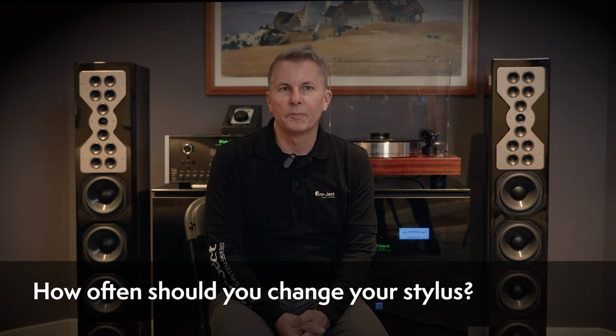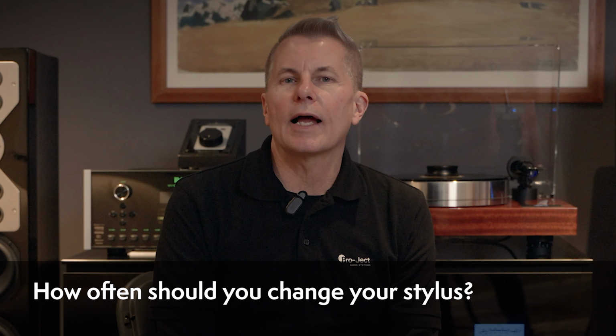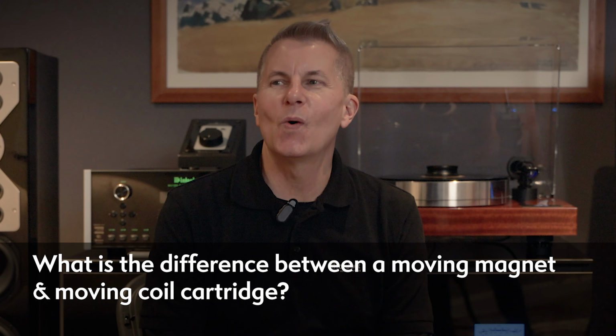How often do you want to upgrade your stylus or change it out? You want to change your stylus when it wears. That can occur anywhere from 1,000 to 2,000 hours. You'll hear it in the high frequencies. You can also have the stylus assembly inspected. If they look at it under a microscope and can see significant wear, then it's time to change it or better, upgrade it.